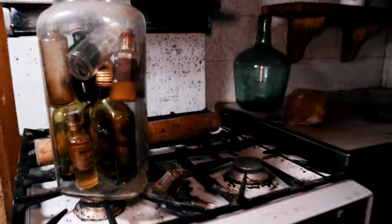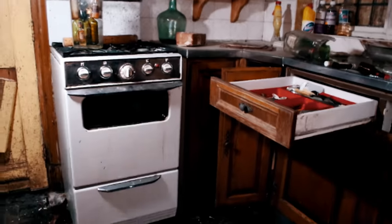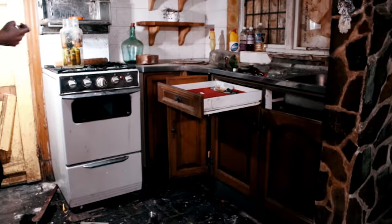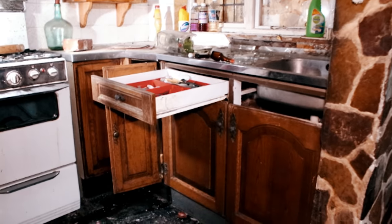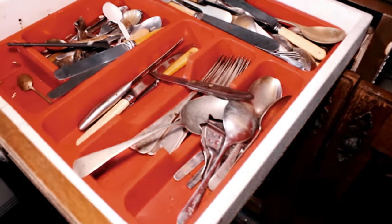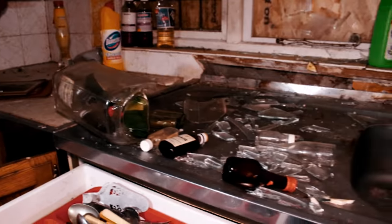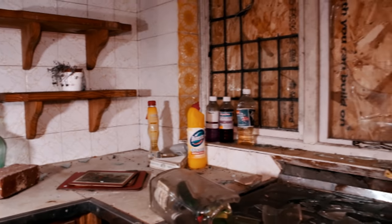Postcard. Oh, there's some bleach there, I don't know how it's been used. It's got like a modern cooker and all the cutlery in here. Oh, looks like someone smashed that one open. But yeah, see what you mean with the bleach and all that lot.